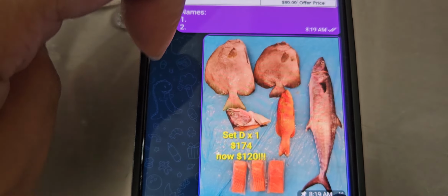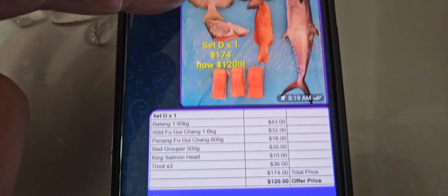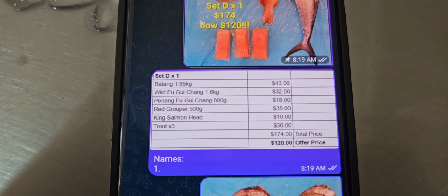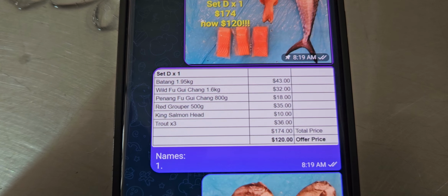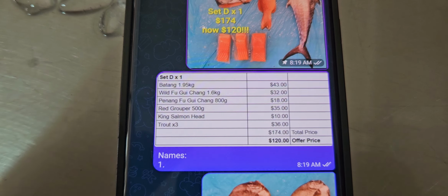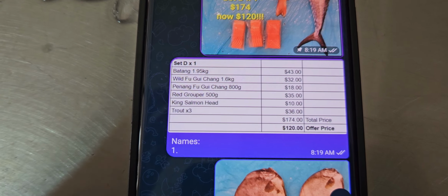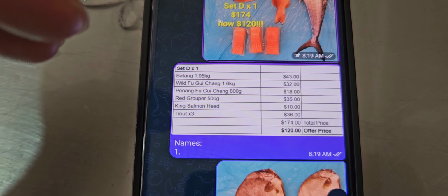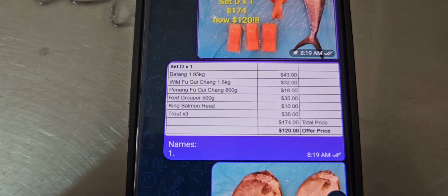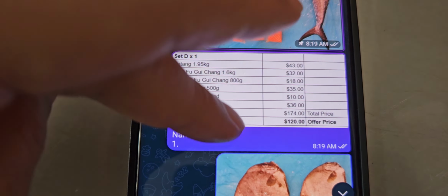Set D, 1 set only. Set D, anybody wants? Batang 1.95 kg. Then we got a Wild Fu Kuei Sang 1.6 kg. Anything above 800 grams, we can fillet for you if you want to fillet, including the Penang Fu Kuei Sang. So you get one wild one and one farm one, 800 grams one, Red Grouper 500 grams, King Salmon Head, and 3 pieces of trout. So only 1 set for this one.